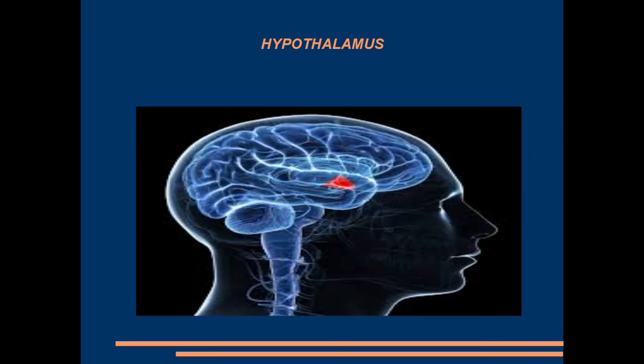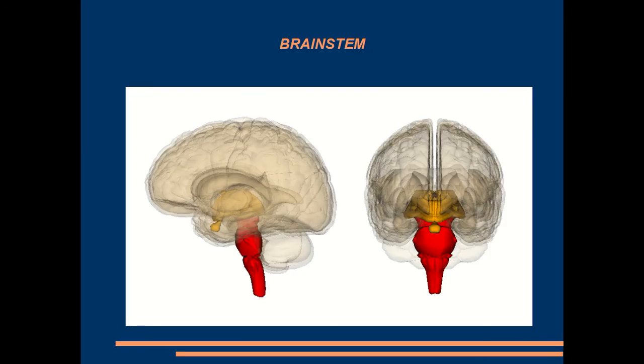The hypothalamus is a grouping of nuclei that lie along the base of the brain near the pituitary gland. The hypothalamus connects with many other regions of the brain, and it's responsible for controlling hunger, thirst, emotions, body temperature regulation, and circadian rhythms. The hypothalamus also controls the pituitary gland by secreting hormones, which gives the hypothalamus a great deal of control over many body functions.